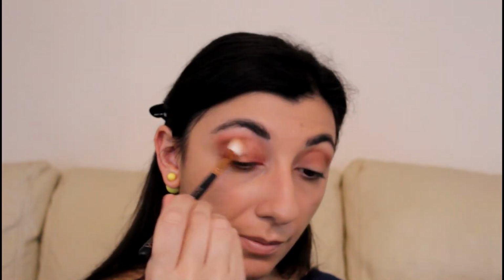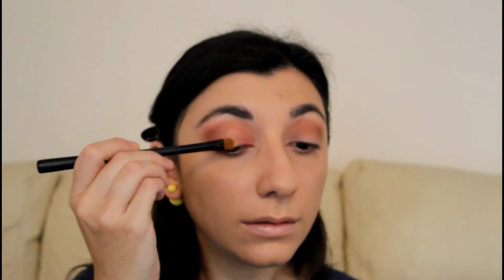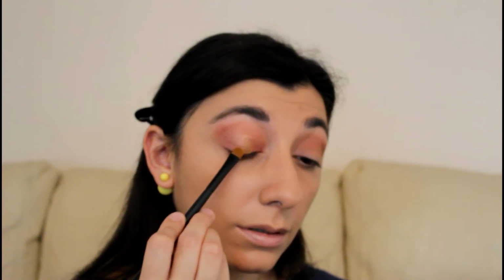They look very similar. Alright, I'm gonna blend the edges with the same brush that I use for the transition colors. And then I'm gonna spritz some mist. Oh, now that's a bit better. And I'm gonna put a bit more.